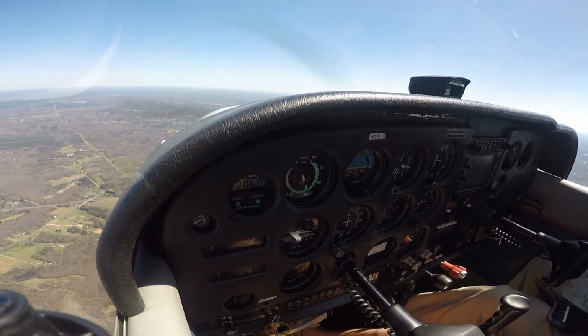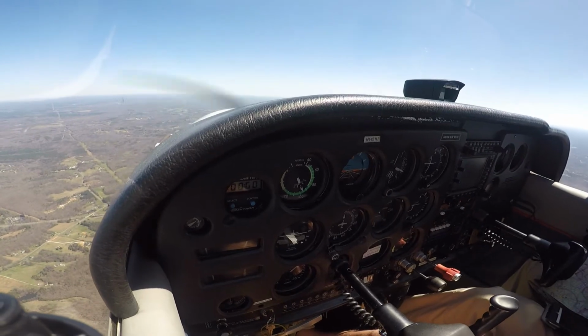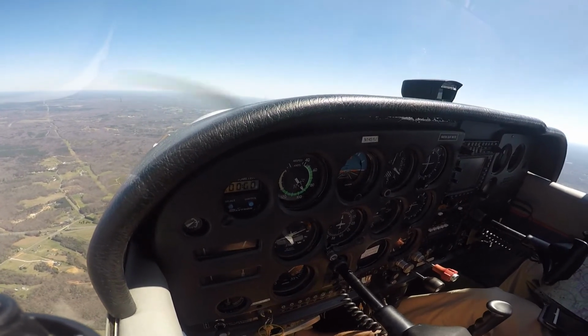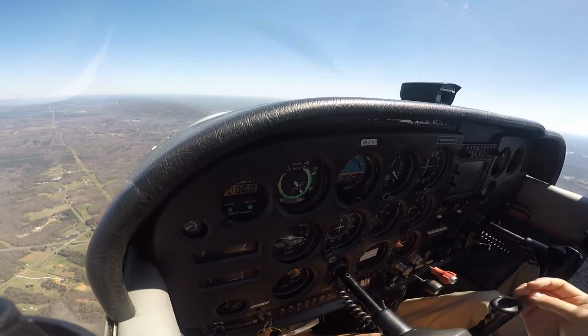So we can see we got the pipeline and we got the highway. Yeah. So we can derive that. There's a straight path right here.